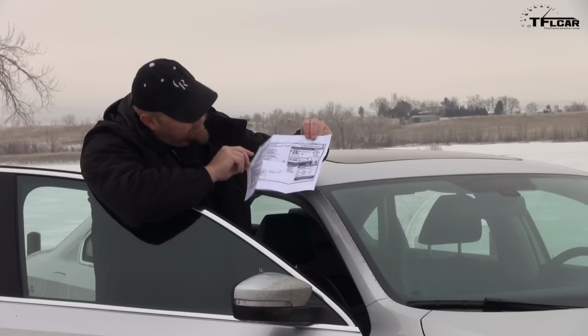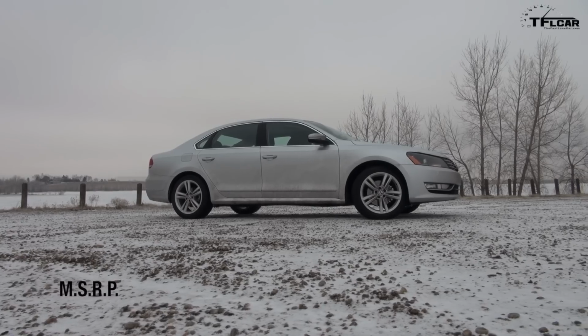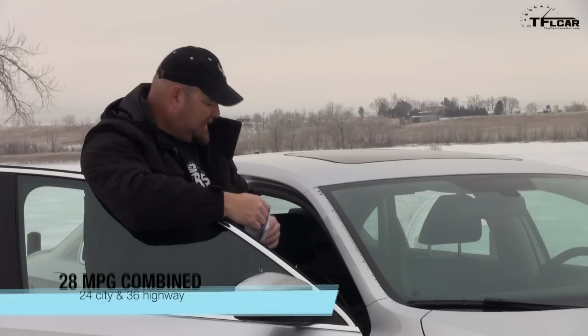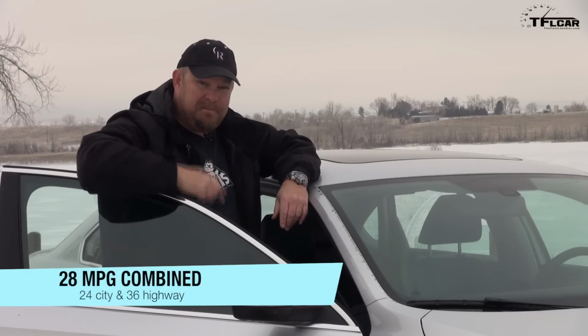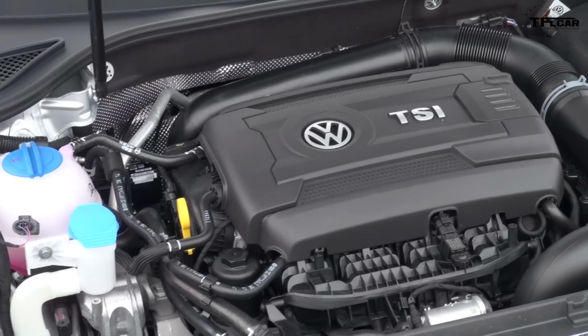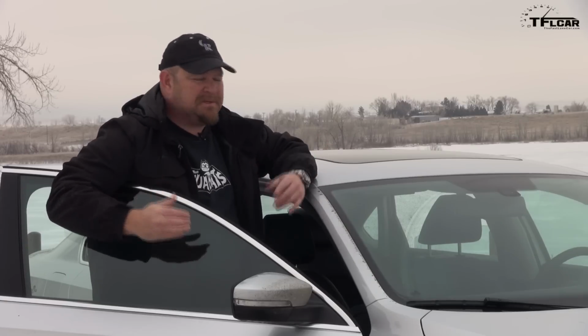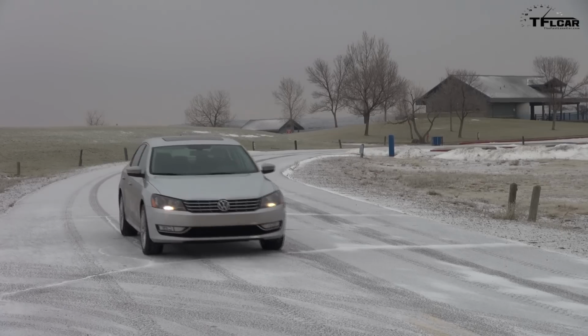I have this sticker here, $32,610. Just so you know, 28 miles per gallon combined. And that's impressive for such a big car, because I love the engine. It's fantastic, it's frugal, it's powerful, it's got great torque. It's almost like a V6 in terms of torque. There's just so much to love under the hood.